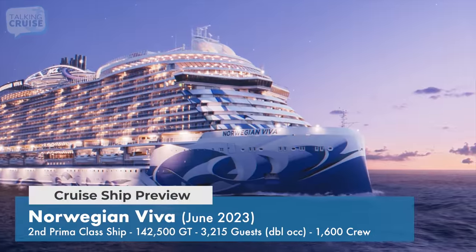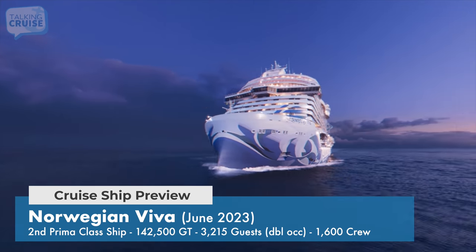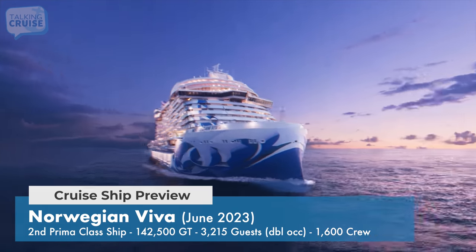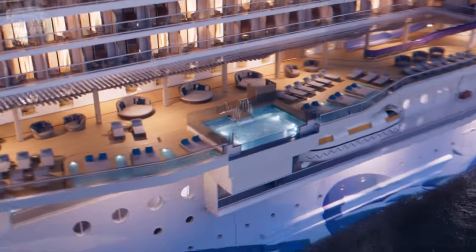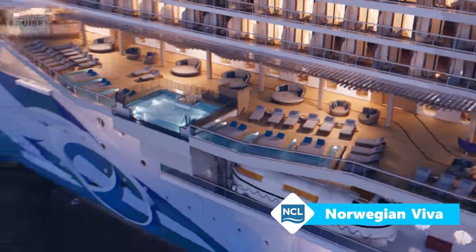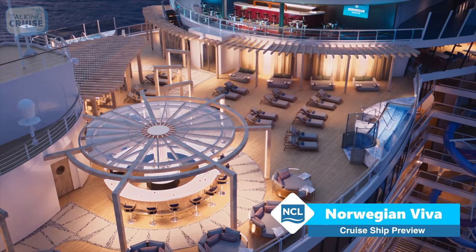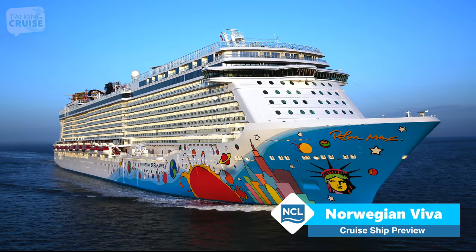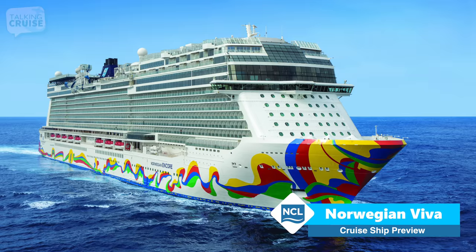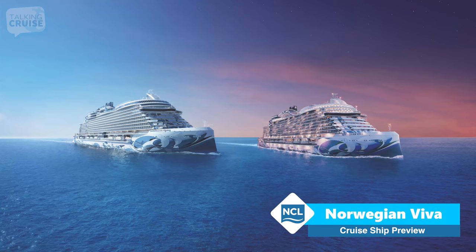With the first ship of Norwegian Cruise Line's new Prima class being readied for launch in 2022, a second, Norwegian Viva, has been announced that captures most of the essence of her sister, including all of the newly designed elements specific to this class. While smaller than the most recent Breakaway and Breakaway Plus ship classes, Prima-class ships are all about the wide open spaces.